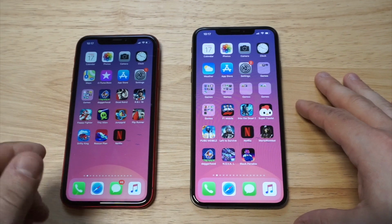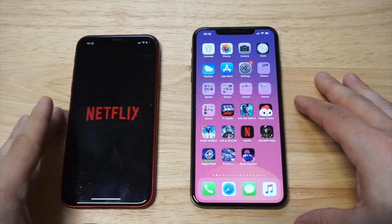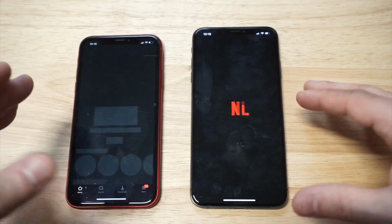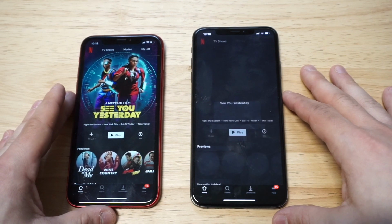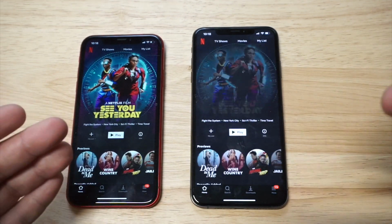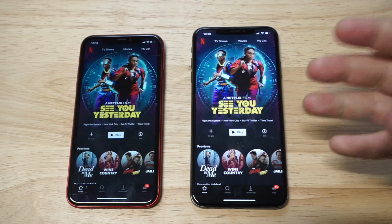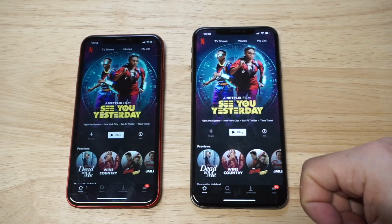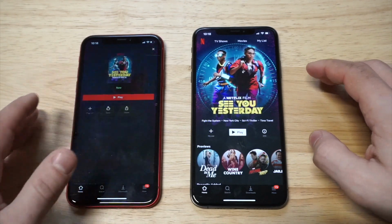So the first thing I'm going to load up here is some Netflix. So we're going to load this up, and I'm going to get it on both phones. Typically OLED displays do look a lot better than LCD, but when you're looking at saving some money, I think it's definitely worth checking out the difference here. Typically OLEDs are a lot brighter, but even with that said, I just think the iPhone XR still looks really, really solid.